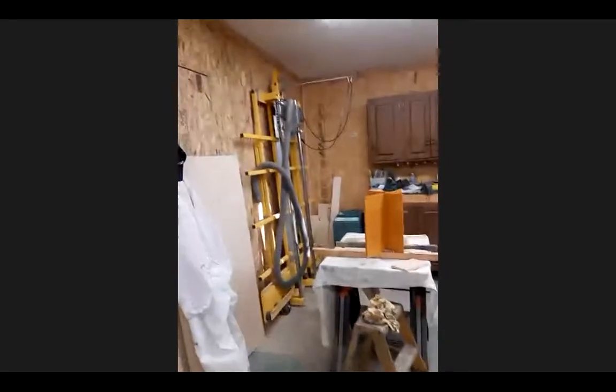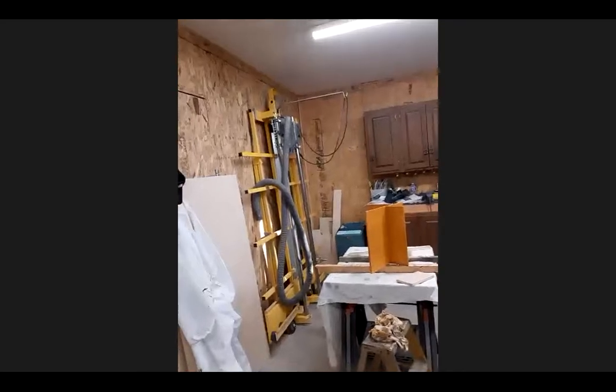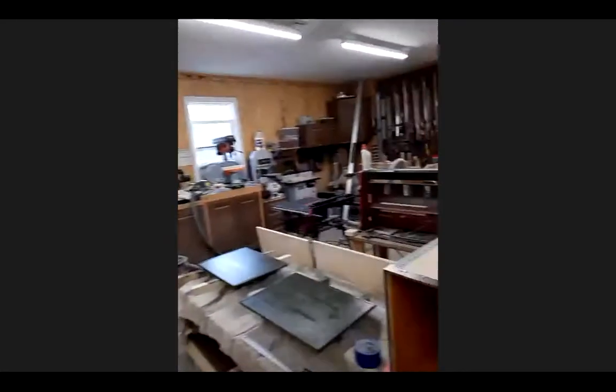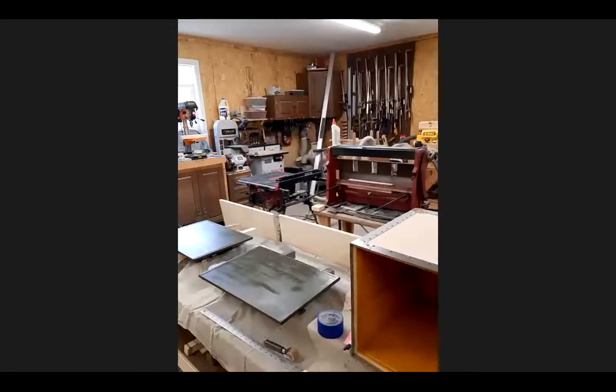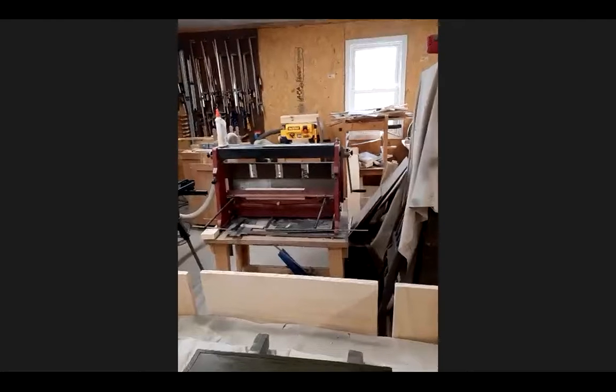And this is a new shop that you purpose-built for this, isn't it? Right. I've got a panel cutter. At my age, I can't take huge pieces of plywood and lay them over here on my table saw and do anything with them. And it's well equipped. I've got a brake and a shear.